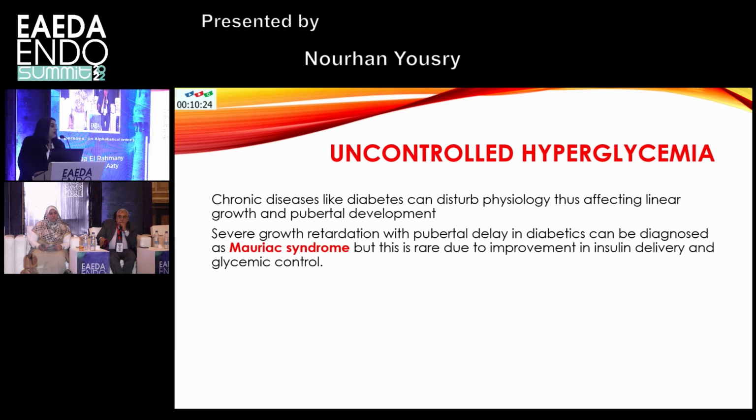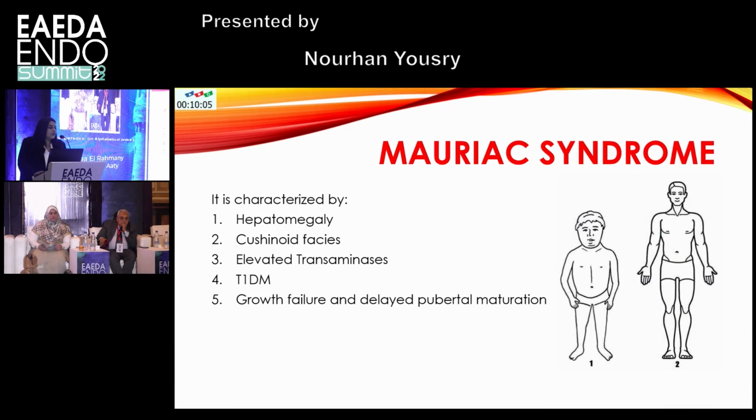Of course, we know chronic diseases like diabetes can disturb physiology and affect linear growth and pubertal development. But severe growth retardation and pubertal delay in diabetics can be diagnosed as Mauriac syndrome. It is rare due to the improvement in glycemic control and insulin delivery. Mauriac syndrome is characterized by hepatomegaly, Cushingoid facies, elevated transaminases, type 1 diabetes, growth failure, and delayed pubertal maturation.